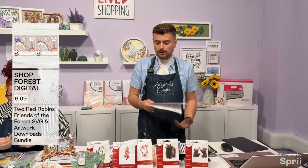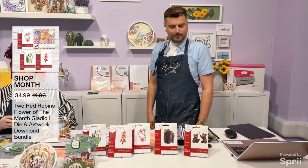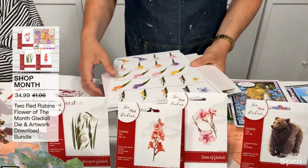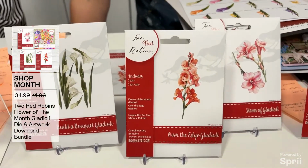Don't forget, though, we do also still have the gladioli. And we've also got our family favourites on the show. So let's have a look, shall we, at our gladioli. Now, of course, you can shop today with your fabulous Flower of the Month gladioli, and you can get it all in one place. So the download for you along with the dies.